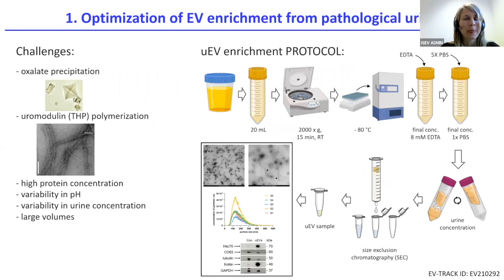There are many challenges with urine. Just to name a few, uromodulin can polymerize, and there is high protein concentration. There is variability in pH, variability in urine concentration, and urine usually also has large volumes. To address all these challenges, we optimized and designed the following protocol.